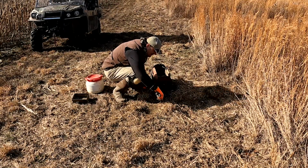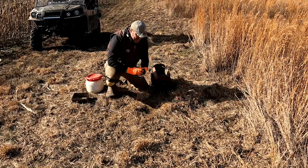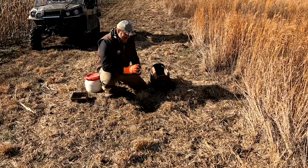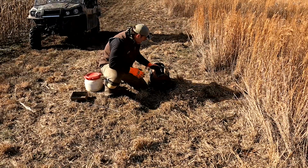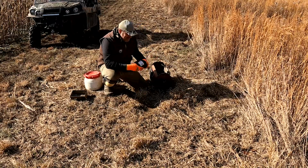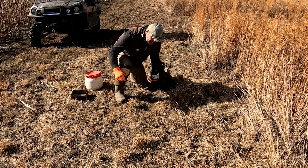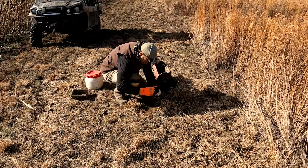Jam that down in that hole. As I've said before, I like to have three scents in that triangle, but I like one of them to be a bait. That way it's something food-wise that'll keep them at the set, hopefully, to work it.